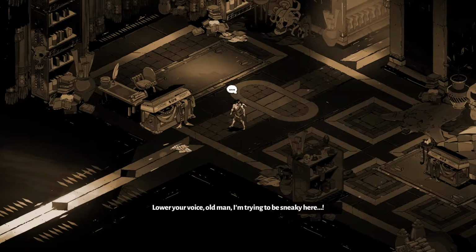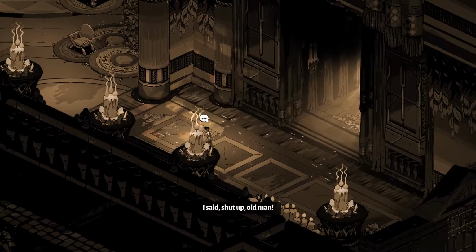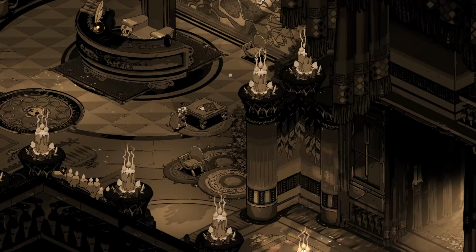Lower your voice, old man. I'm trying to be sneaky here. He ventures toward the stately throne of his Lord Father, half expecting to be caught, but ill expecting what he is about to find. I said shut up, old man. He does not know exactly what he seeks. He only knows that something always has felt off to him, that he does not belong. Who is he, really? Lord Hades never would indulge such questions, so Prince Zagreus would find out for himself. I'm not listening.